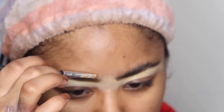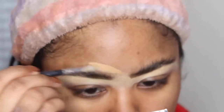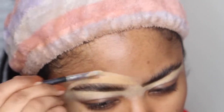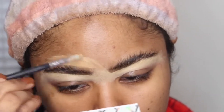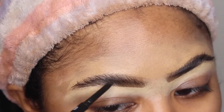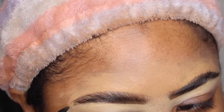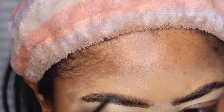Now if you shape out your eyebrows with your concealer first, you can see the outline of the eyebrow shape that you're going for. And when you do that, you can see where you actually need to fill. So there's no such thing as overfilling because you can see the finished product you're going for. This way you save product, save money, and save time because you are essentially just filling out what you need as opposed to overfilling.